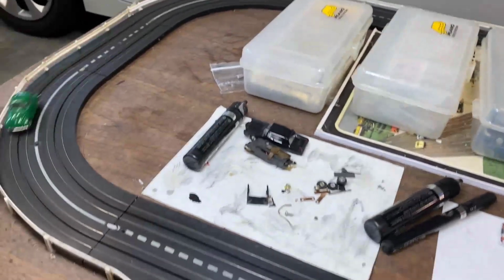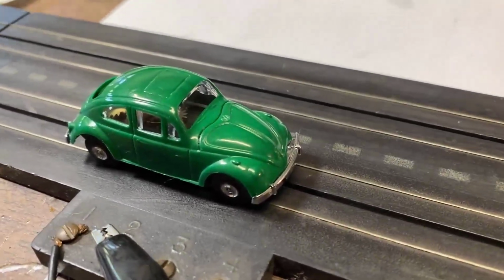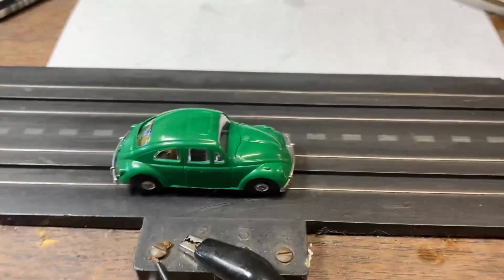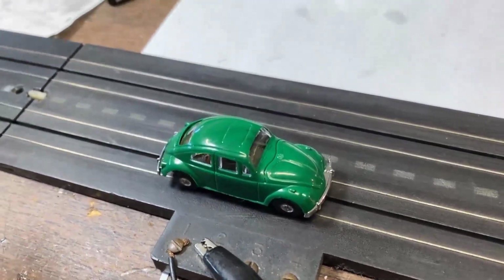Man, that looks good. Boy, that looks good. And again, I love the shine from the VRP that we used. That just looks absolutely outstanding now, doesn't it? Look at that. Man. All right, fantastic. Man, I can't wait to put that in the collection.